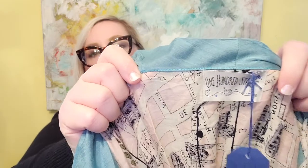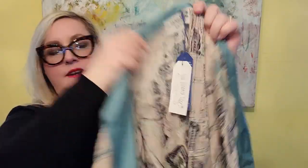All right, and last item from this day at the bins. I was really excited about this. Alexis actually found this at the bins before we got there. She lives in Mobile, so she tends to get to the bins before we even get into town. And it is by the brand 100 Stars. It is new with tags.